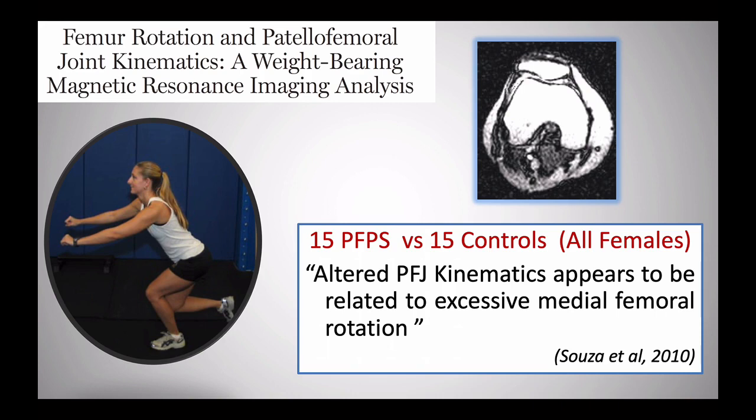So they looked at 15 females with patellofemoral pain versus 15 pain-free females between the ages of 18 and 45. When they looked at kinematic imaging of the patellofemoral joint, they looked at a single leg squat. When you have altered patellofemoral joint kinematics, it seems to be linked with excessive internal rotation as opposed to lateral patellar rotation. So I think the control of hip internal rotation may be very important in controlling normal patellofemoral joint kinematics. So it's not about the patella. The way the patella tracks is very determined by how the rotation of the femur is controlled.